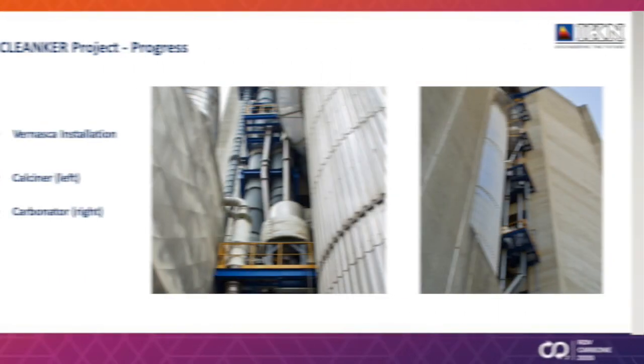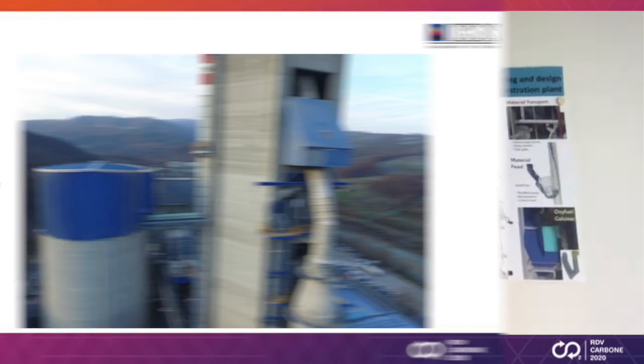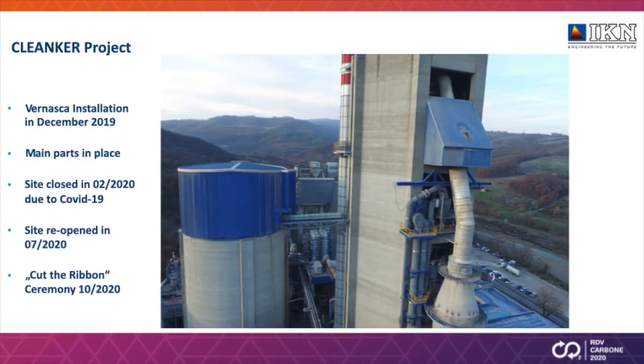Here in the next slide, we see on the left side of the photo the calciner with some dust chutes and some other small pipes. On the right side, we have the carbonator equipment with all the long pipes, 110 meters in length overall. And this is close to the end already. This is a photo taken by a drone in December last year, where nearly all the equipment is installed already.